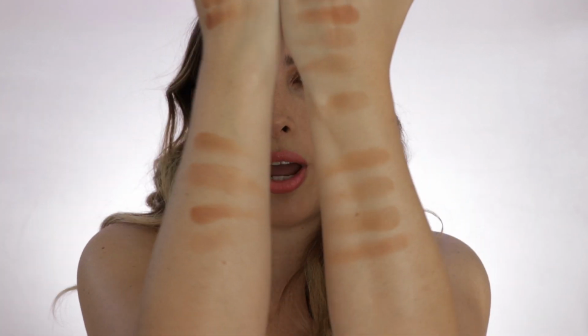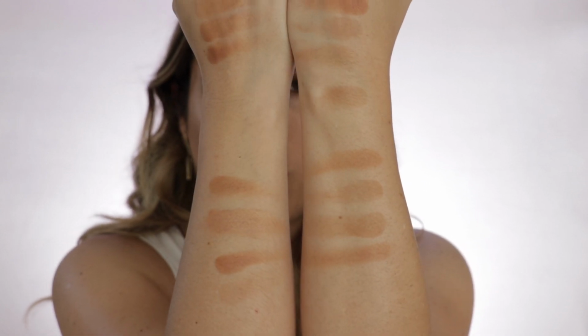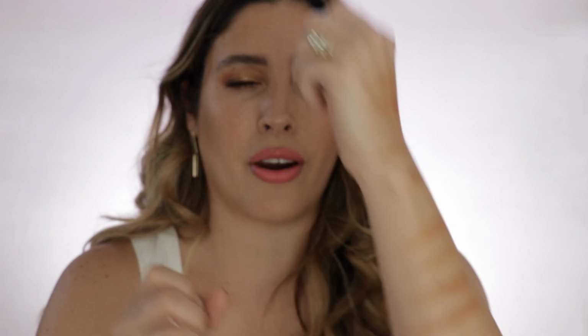The main difference, if we compare Gucci with Charlotte Tilbury as of right now, is the undertones. Even with Gucci, the number 3, the one I'm wearing right here, and the number 4, although the number 3 looks a little bit more golden and the number 4 a little bit more reddish, they both still have a little bit more of that red undertone in comparison with Charlotte Tilbury. I'm going to show you the swatches once again, and you can tell right there they have a little more of that red warmer undertone, but not orange at all.